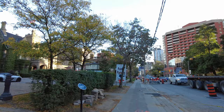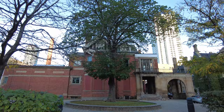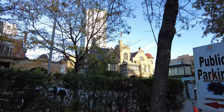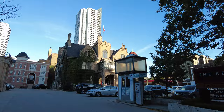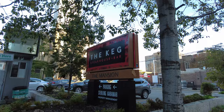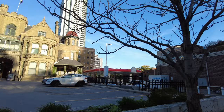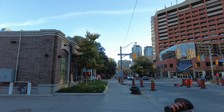There's the former home of the Massey family, Vincent Massey and Raymond Massey. And that dates back to the late 1800s. And then we have what is probably the best chain restaurant in Toronto, and their flagship Keg Mansion location. And that was built in 1868, and it was known as Euclid Hall. I highly recommend a visit there if you haven't been. There are rumors that it's haunted, if you believe that sort of thing.